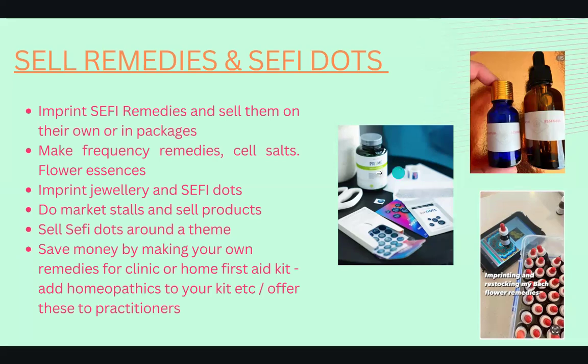So you don't know what people want. I was kind of, oh okay, she wants more Cephi dots. I wouldn't have thought that, but she did. So you don't know what people actually need or want. You've just got to offer it.